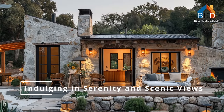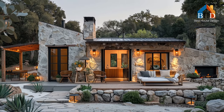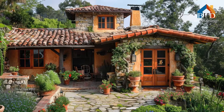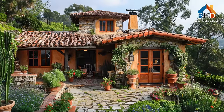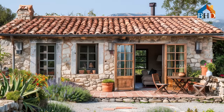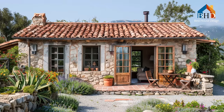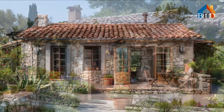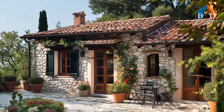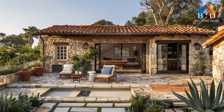Indulging in serenity and scenic views. Small Mediterranean guest houses boast breathtaking views of the azure sea, verdant countryside, or quaint village streets. Imagine waking up to the gentle sound of waves lapping against the shore, or sipping a glass of local wine on a rooftop terrace as the sun sets over the horizon.